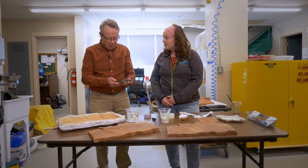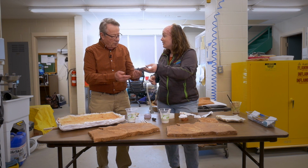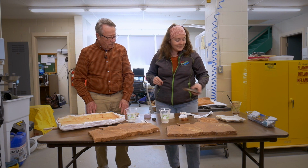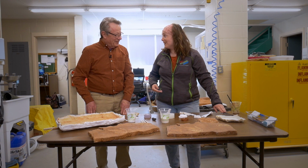So, how many teeth would this shark have? Probably hundreds. Hundreds. Yeah, just like modern day sharks. Wow. Should have got a mold of that. We'll be making one. All right.